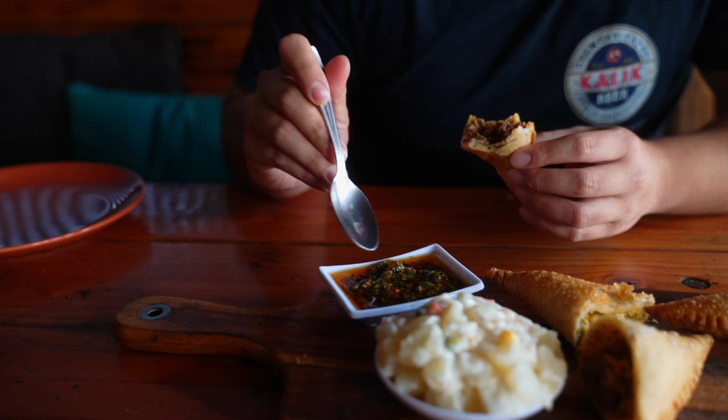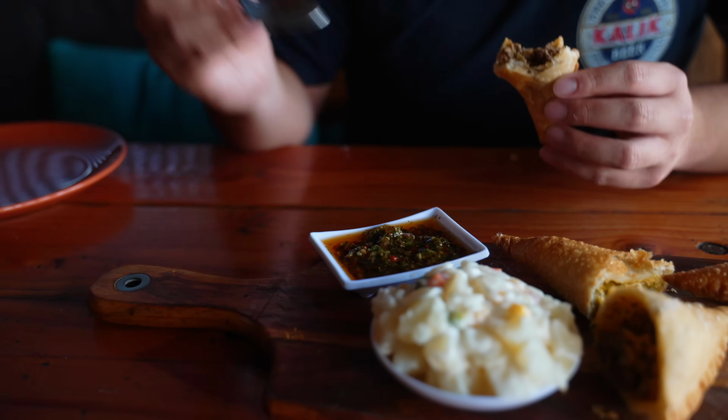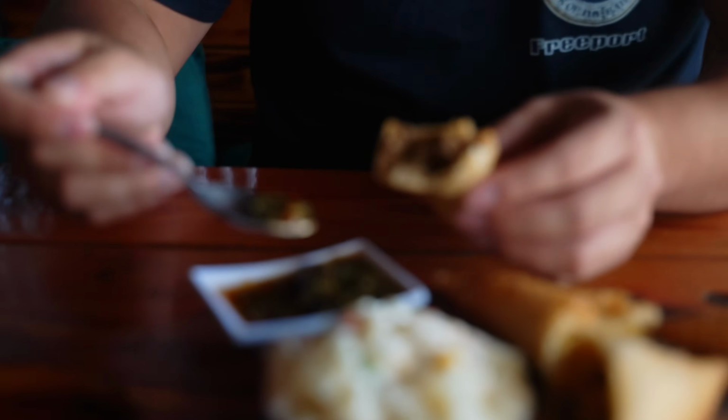Now they've given us a bit of their homemade chimichurri as well, which they pretty much serve with all the meat. So I'm gonna chuck a little bit on, just to try it out. Not too much. You don't want to overpower the beef. Oh wow, that's good. That's really good, bro. Oh, I can't wait to taste the meat with that.